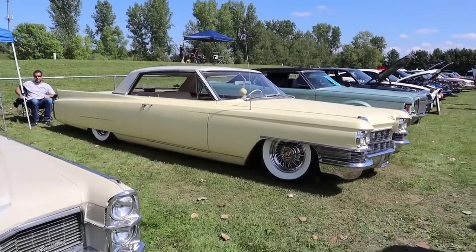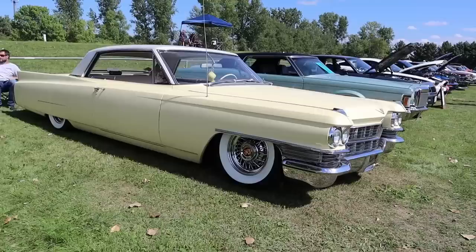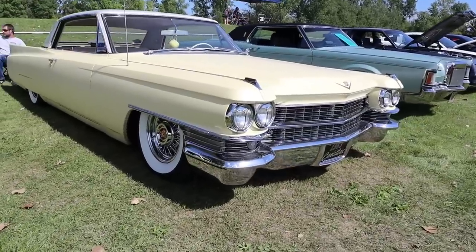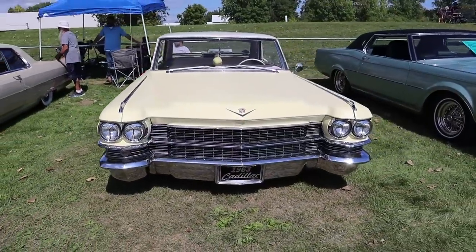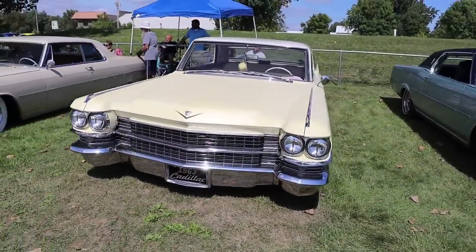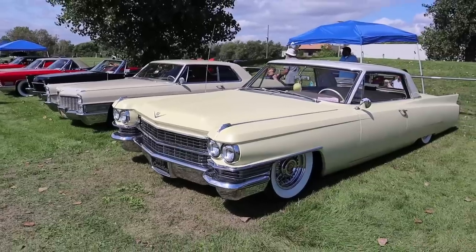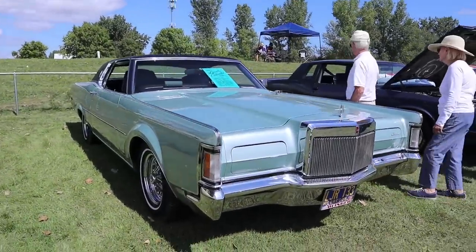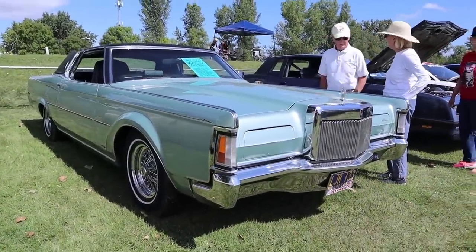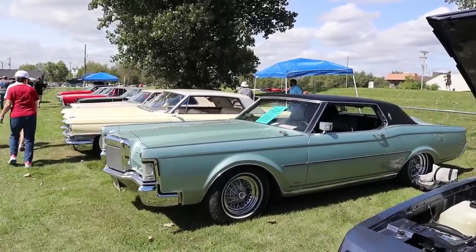I need a wider angle lens. I'm literally having to back up to get these Cadillacs in frame. They're so massive. There you have it. That was a good line of caddies right there. I love it.